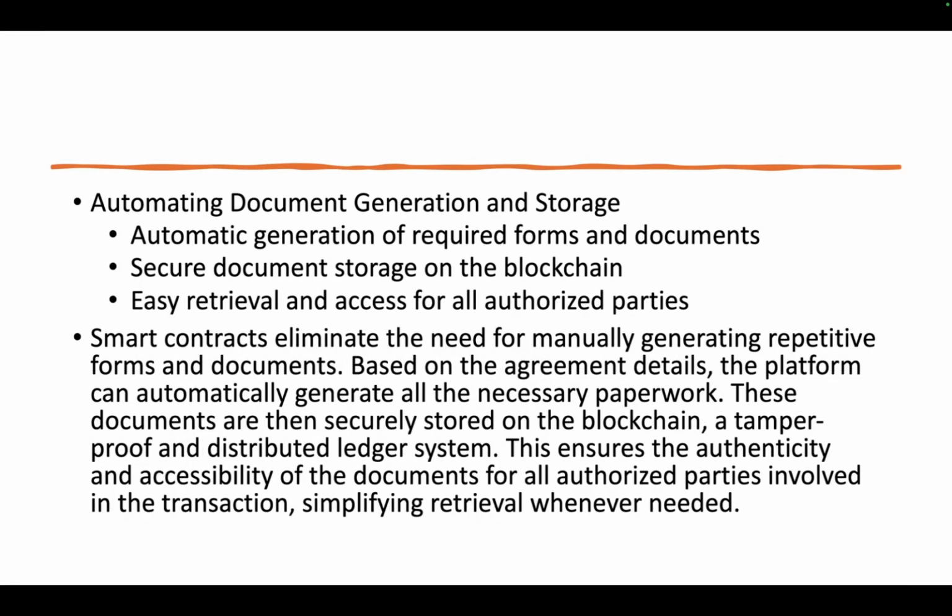Then think about the document generation or storage. The last thing we talked about is the signatures. Then the creation of the document and the contract can also be automated on the blockchain. But in addition to that, once the document is signed, it can also be stored on the blockchain forever. So anytime you need to refer to your paperwork, be it something you bought 15 years prior, it would still be on the blockchain. You can easily go on there and retrieve a copy. And anyone else that wants to purchase the property can also go on the blockchain and see what's on there.